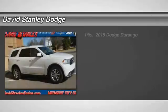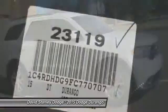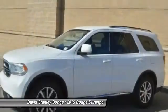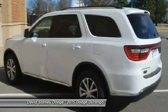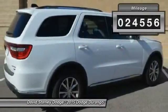The 2015 Dodge Durango. The Durango allows you and your family to travel in style and comfort while towing your camper or boat. It offers more interior room and towing capability than most midsize SUVs and has an available third row of seating. Underneath are sturdy body-on-frame mechanicals and the option for a powerful V8 engine. This vehicle has less than 25,000 miles.